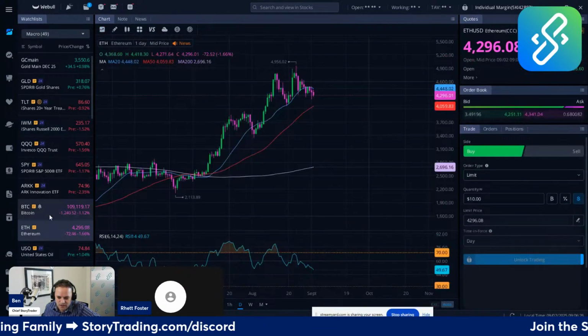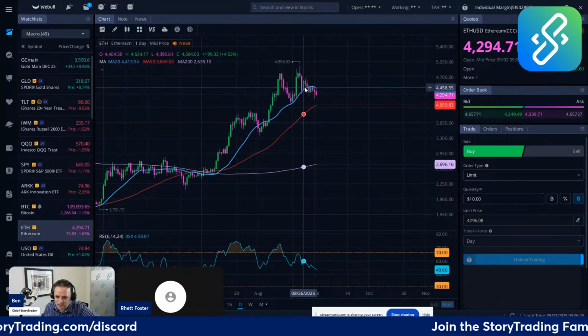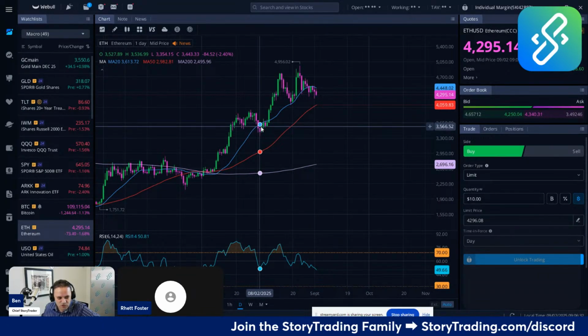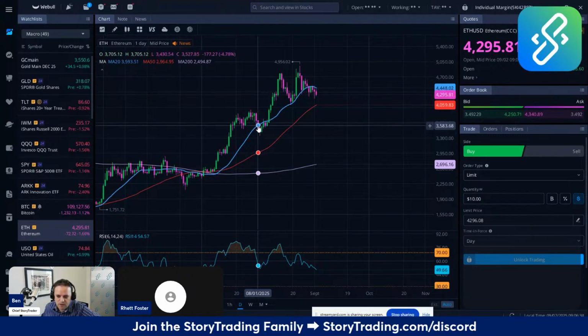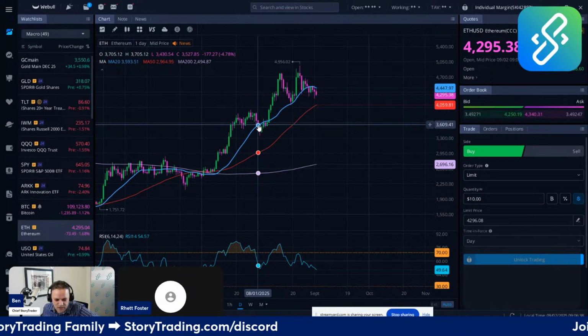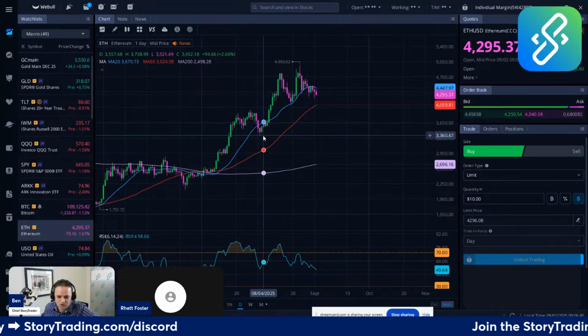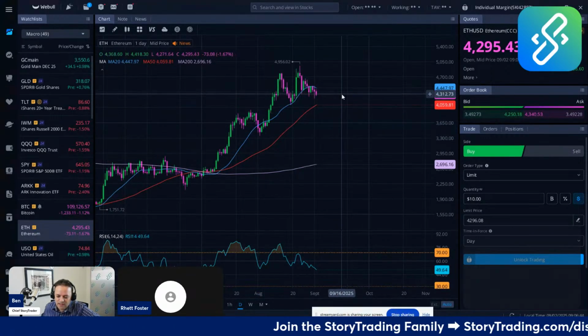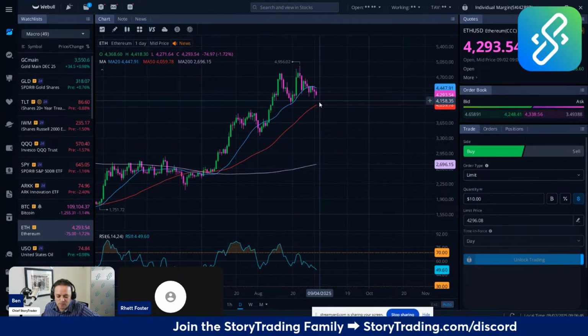Another factor, which is a danger sign, is Ethereum below the 20 DMA. The last time Ethereum went below the 20 DMA, markets dropped about 4% in 2 days. We only dropped about 0.7% on Friday. So if you're going to repeat that pattern, you've got to drop another 3.2%. So that's another bad sign.